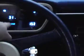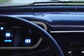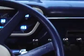Headlights. As you can see, there's a high beam indicator right there. It's off, it's on, it's off. Now low beams on.